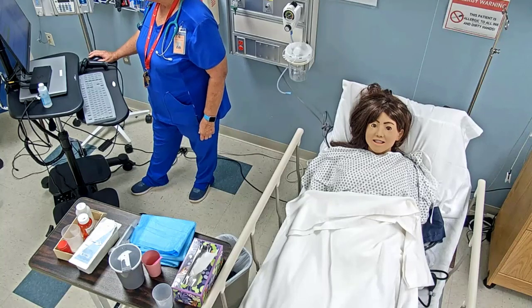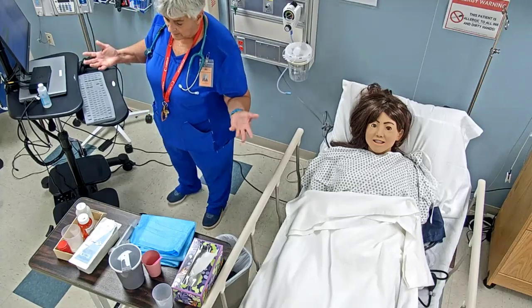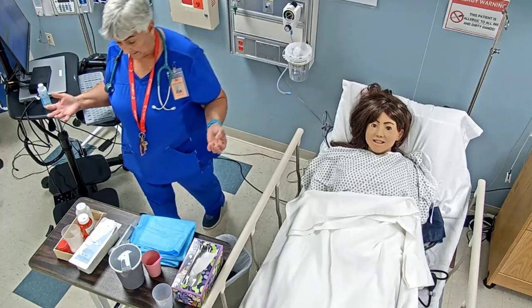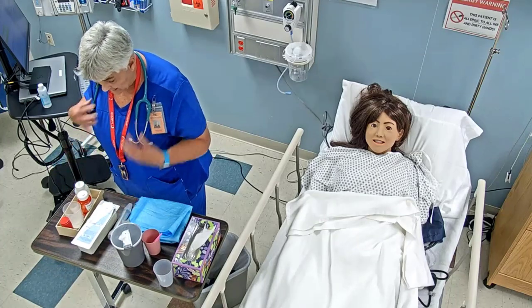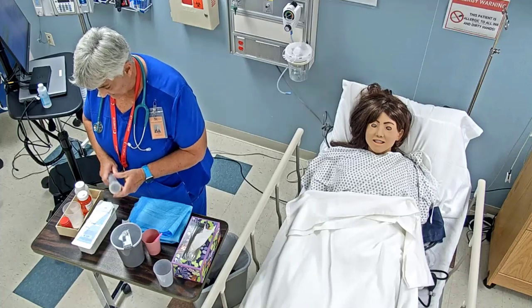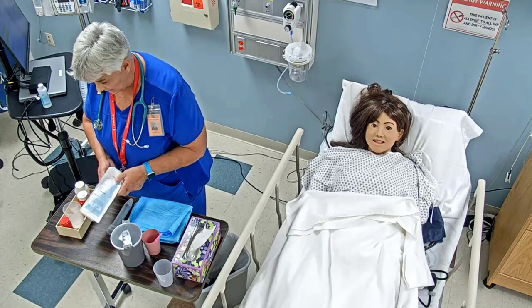We're going to look at the supplies that we need. Always with any of our procedures, we're always using good lighting in there. And so I'm going to make sure that I have all of my supplies. I have a blue pad. I've got, of course, a stethoscope. I've got my, this is a 60 mL syringe. I've got my irrigation kit here.